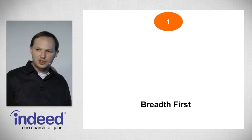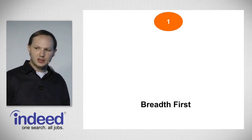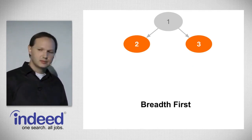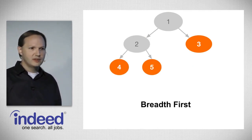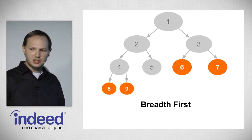The breadth-first strategy is we do this one level at a time from left to right. So first we break up the first group into 2 and 3. We break up group 2 into 4 and 5, group 3 into 6 and 7, etc. Just from left to right. Once again, group 5, we didn't find any way to break that up that we liked.